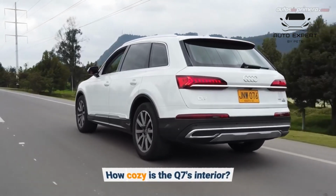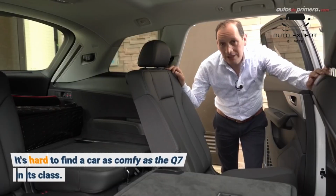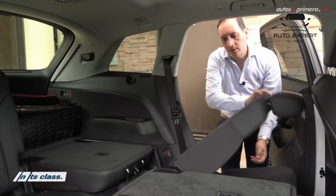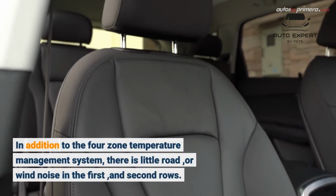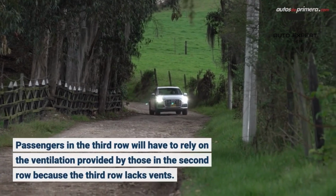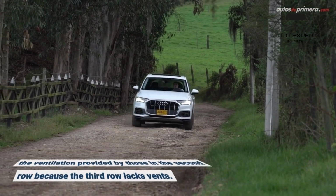How cozy is the Q7's interior? It's hard to find a car as comfy as the Q7 in its class. In addition to the 4-zone temperature management system, there is little road or wind noise in the first and second rows. Passengers in the third row will have to rely on the ventilation provided by those in the second row because the third row lacks vents.